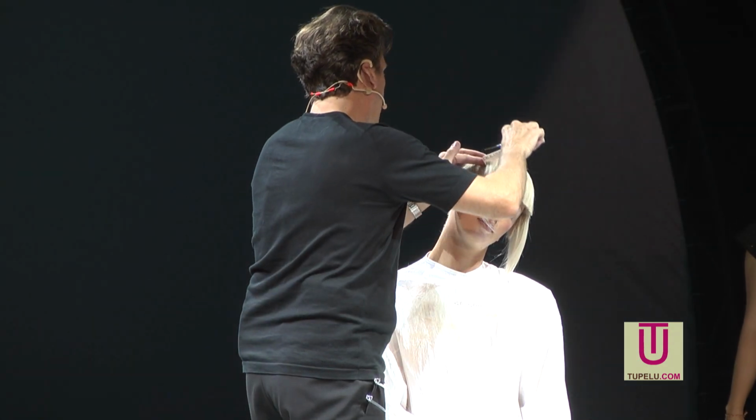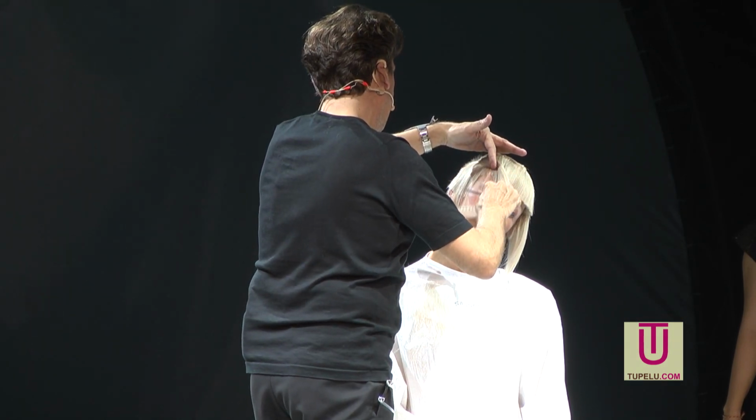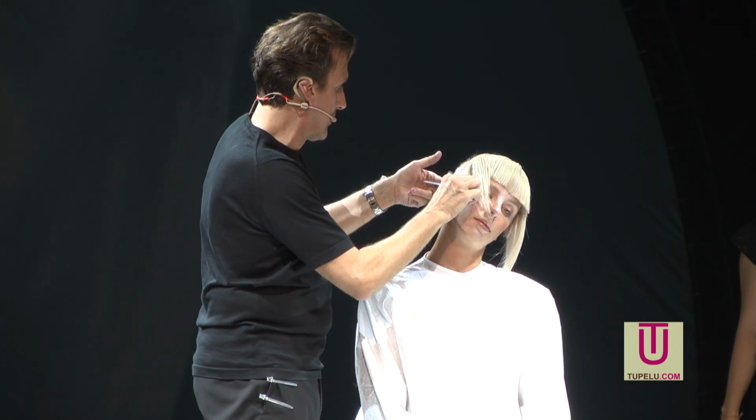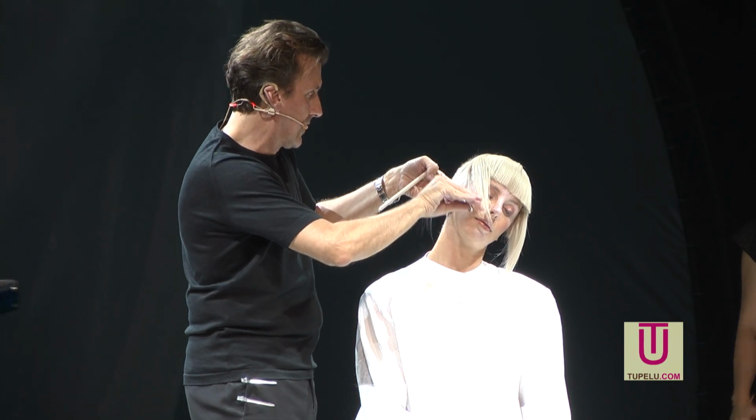I first went to Japan in the mid-80s, and it kind of really reminded me of that movie, and I've always loved that sort of slightly futuristic sort of look.